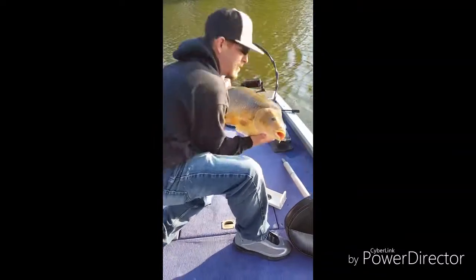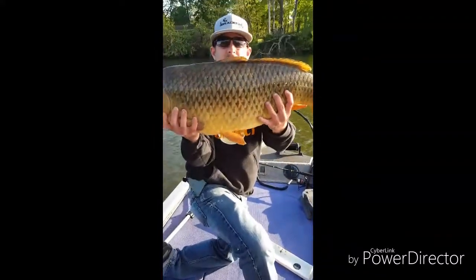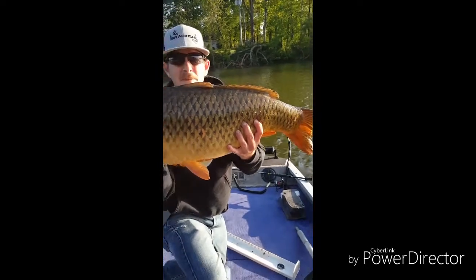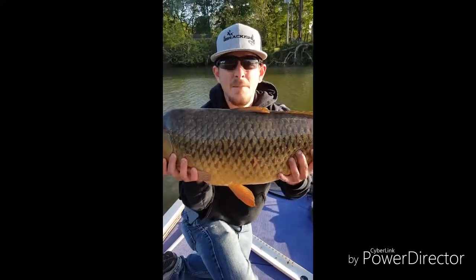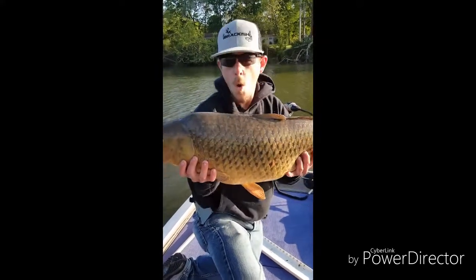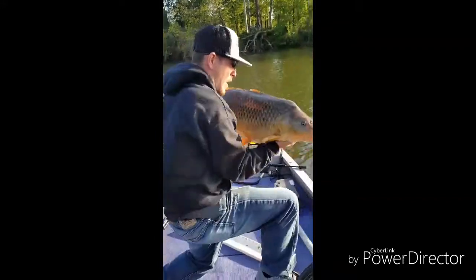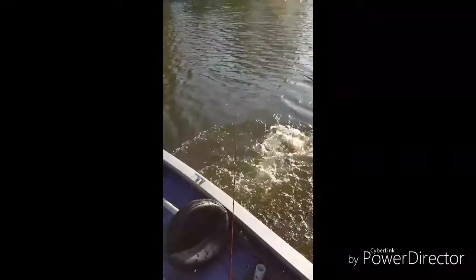Oh my gosh, look at that fish. Look at that fish right there. That is a freaking butterball turkey. The Tapsico River's finest, baby. The Tapsico tuna. Woo! Butterball turkeys. Letting them go. Get out of here, turkey.